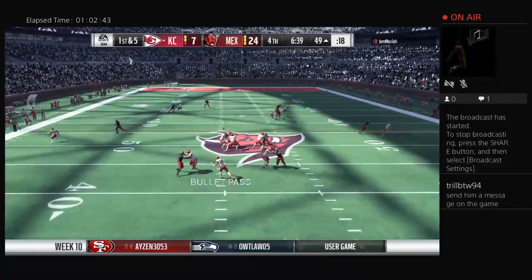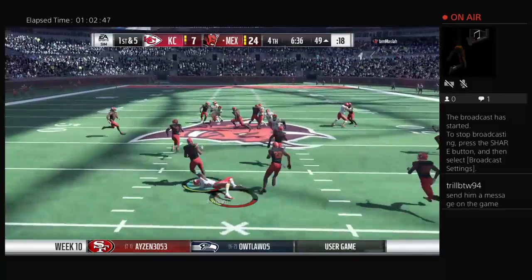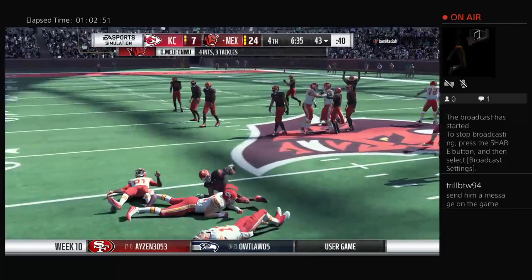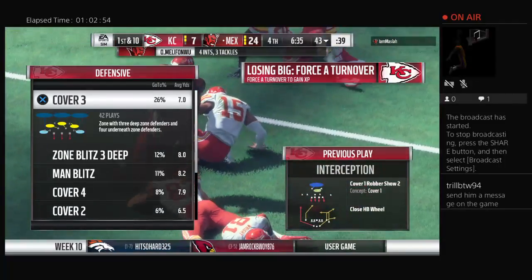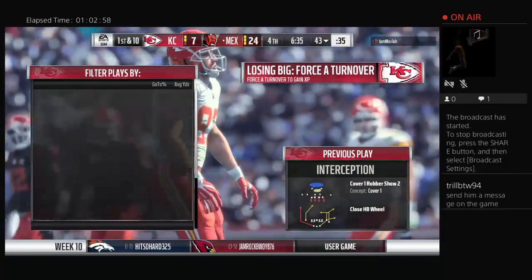Throwing now is Mahomes. And my goodness, another interception. Picked up by Obi Melifonwu. And he will be taken down. Just a little bit of a rough stretch. 6 interceptions now in these last 2 weeks combined.